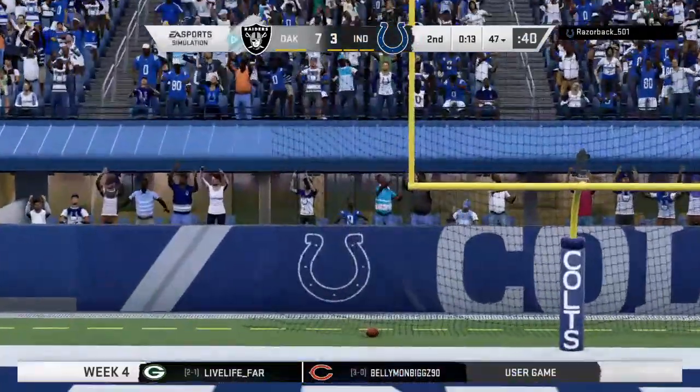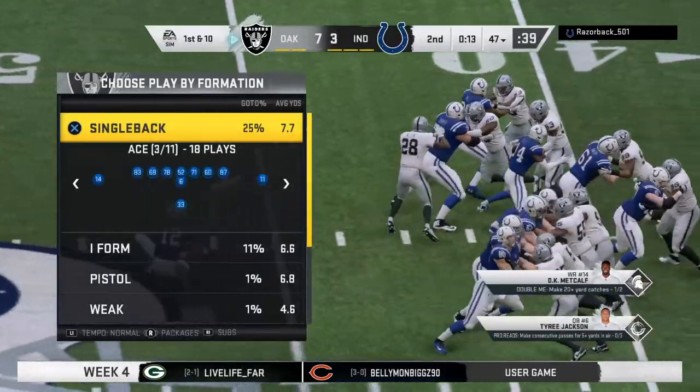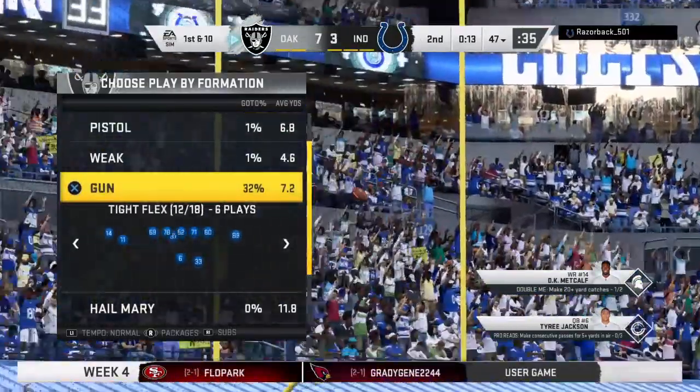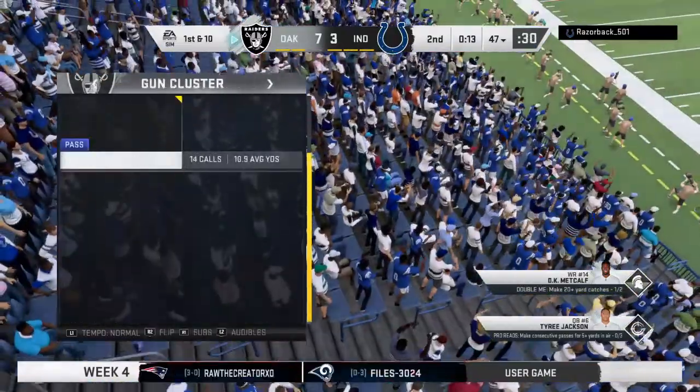And he missed it. It's no good. And this score will stay right where it is. And this is one of the risks you run when you attempt a long field goal. If you miss, the defense takes over at the spot of the placement. So now they've got a chance to get one more drive in before halftime.